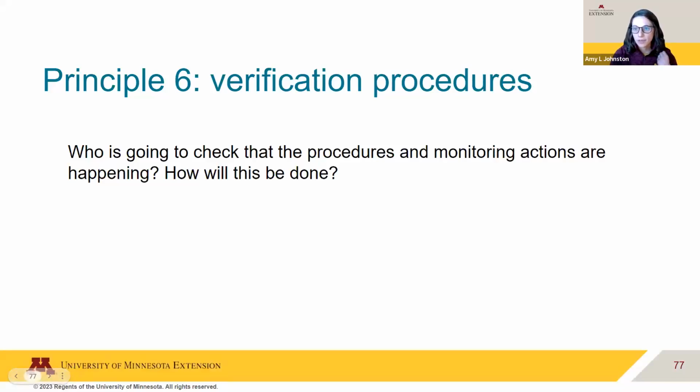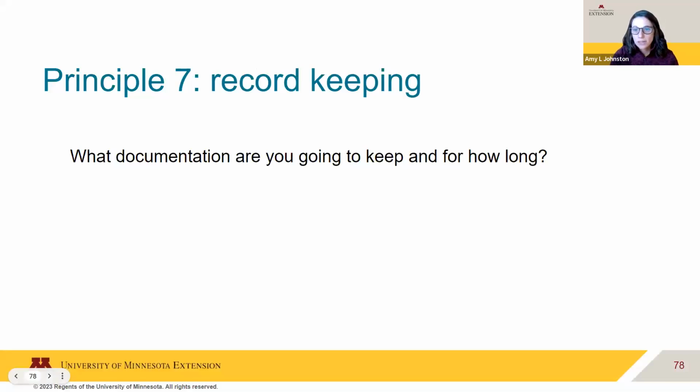Then you have your verification. So again, asking who is going to check and who's going to monitor, and how often will this be done? And then your record keeping. What documentation are you going to keep, and for how long?